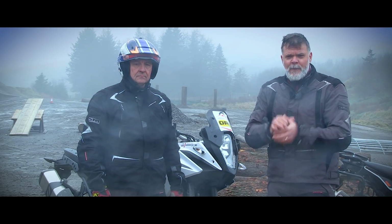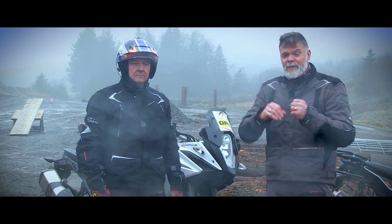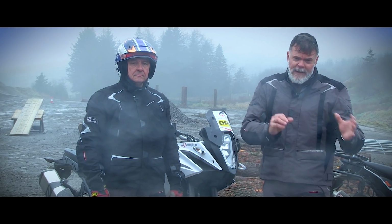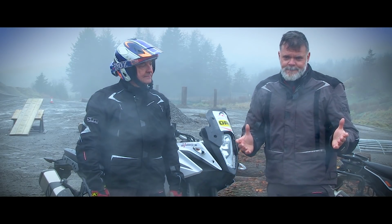Then we're going to move on to this month's top tip, which is what happens if you can't get your centre stand or your side stand down because the ground's too soft or too muddy. How on earth do you actually get onto your bike?